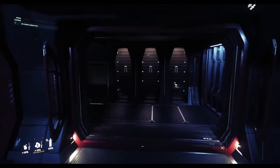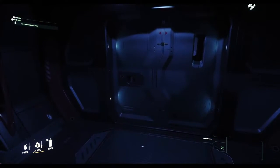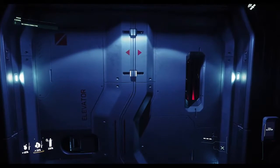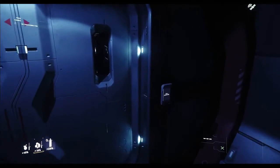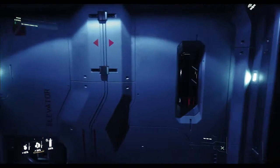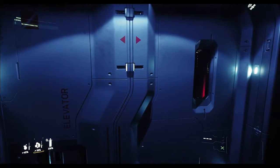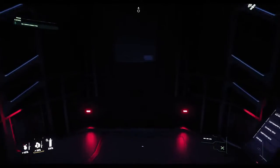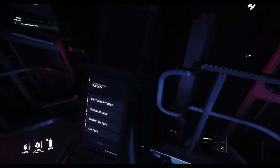So we will go up through the elevator. I just want to continue through here. Oh, in fact, this is one of the elevators. Let's call it as you would a normal elevator. Some of these doors in this ship, you can literally just walk up to and they will automatically open. Some of them, you kind of need to call the elevator.